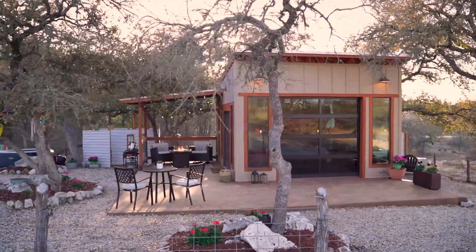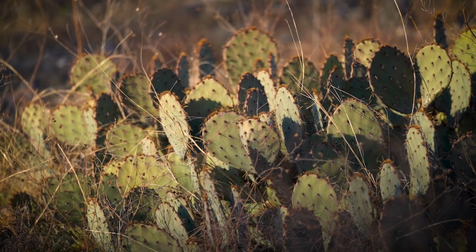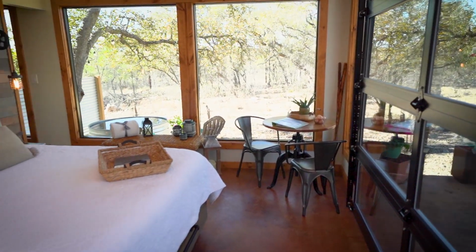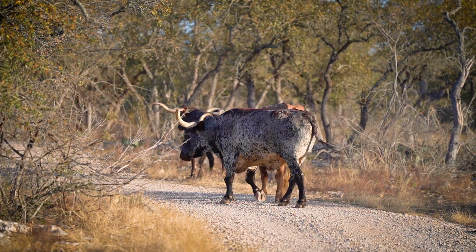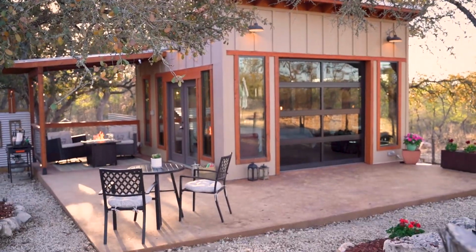When I'm at the glass house, I just feel at peace. I feel really one with nature. The whole vibe is so chill. Waking up in the morning to having antelope just jump right in front of your bed. Longhorns will go right up to the fence and let you pet them. Just such a really cool experience to be outside and have the animals come and visit you.